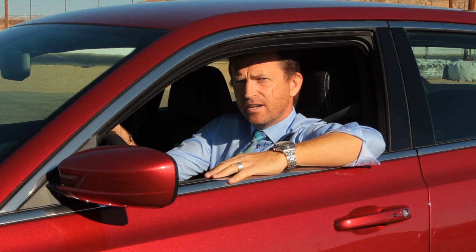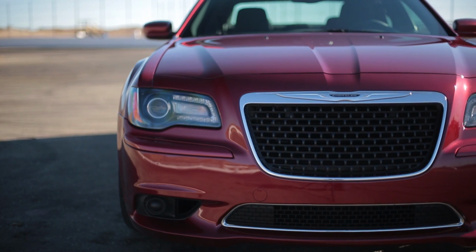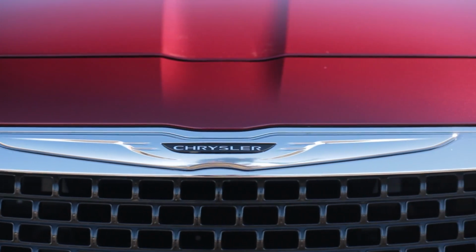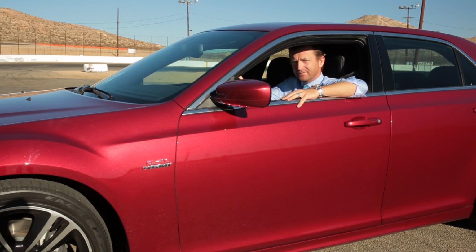For me, the 300 has always occupied a very deliberate place in the Chrysler lineup. Now, a little bit later in the show, we're going to test this rocket ship version here. But right now, we're going to head to the SEMA show and find out what happens when eBay Motors get together in a very special partnership.